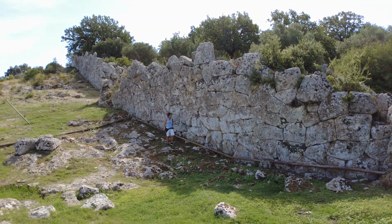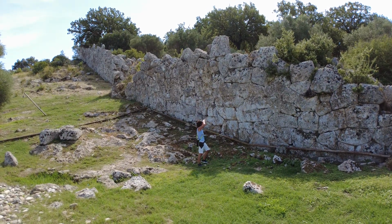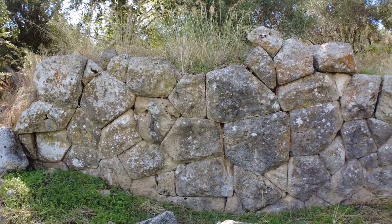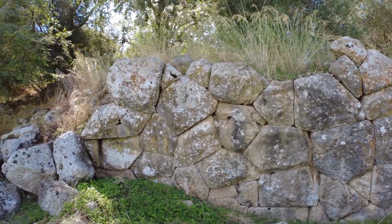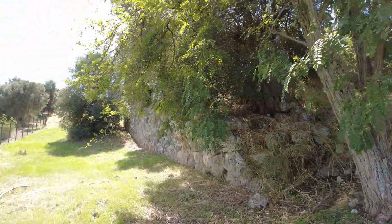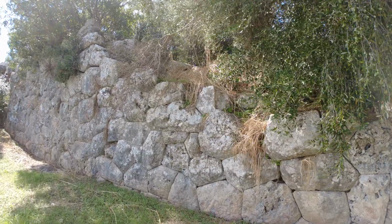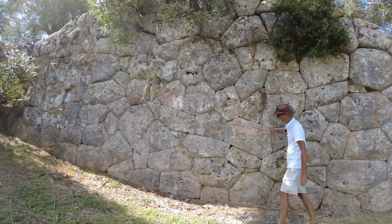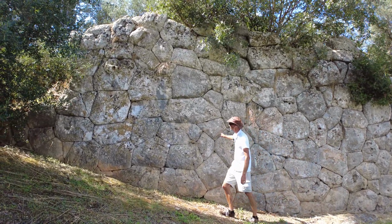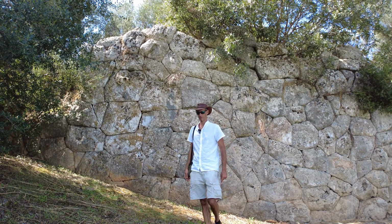I actually stumbled on this site when I was looking for other sites that Edward Dodwell had drawn back in the past. Okay, here we have another piece of polygonal wall, really particular shape. And I was just discussing with Deborah that once you start to see a lot of these polygonal walls around the Mediterranean, they all look similar, but they're not all the same. They have different styles. These are not huge blocks. Some are quite big, but this morning we were at the site of New Pleuron, and there they are bigger, but here the peculiarity is really the shape of these stones.